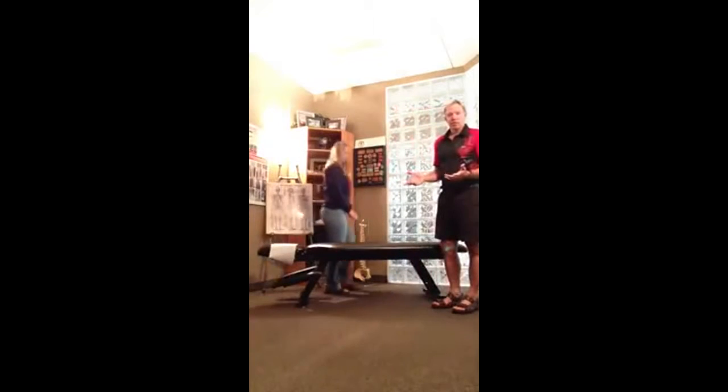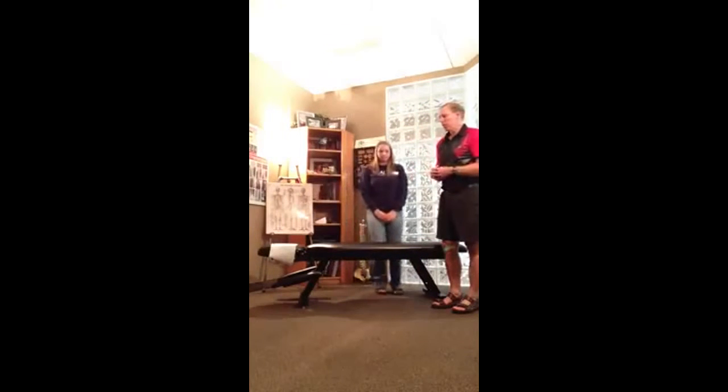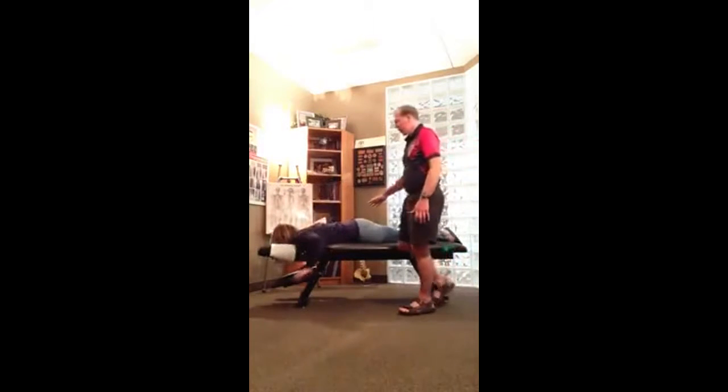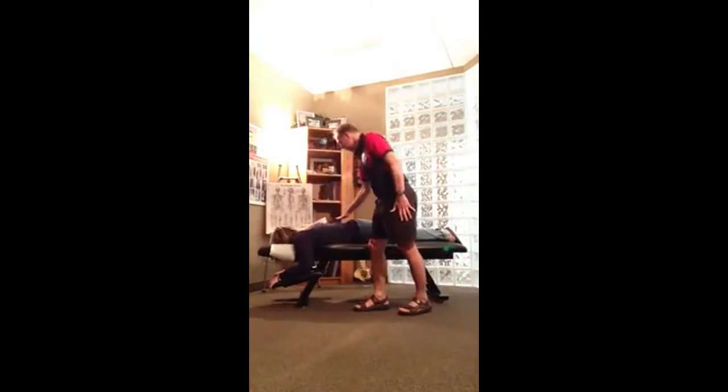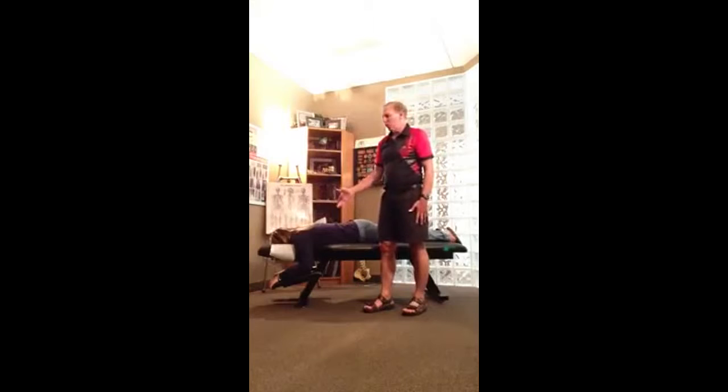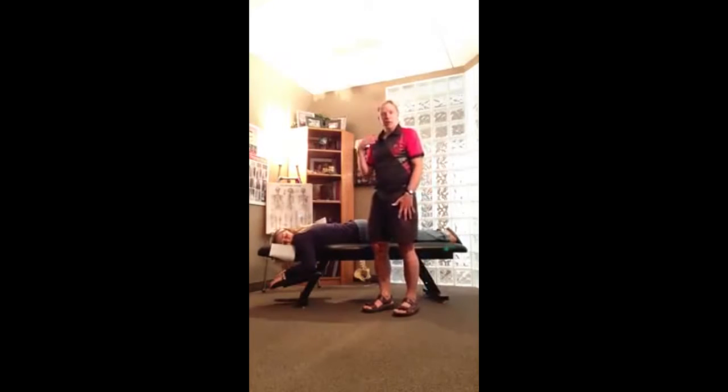Number one position to sleep in, which I advise you not to sleep, would be on your stomach. Because when you sleep on your stomach, if you notice, she's very flat here. There's no curvature here. Everything is flat. Plus, most beds don't have a place to put your nose, so you have to turn your head to one side to breathe. Because we are creatures of habit, we generally turn to the same side all the time, causing undue stress on one side of the neck versus the other side of the neck.